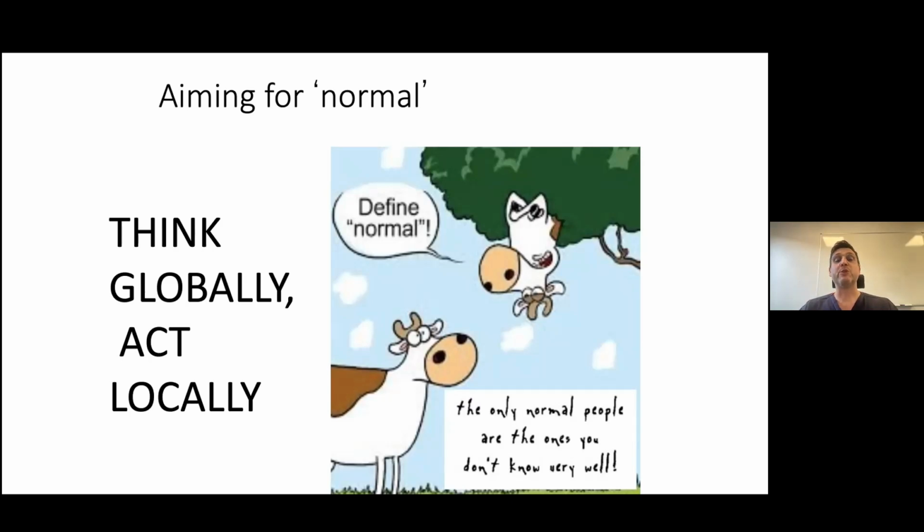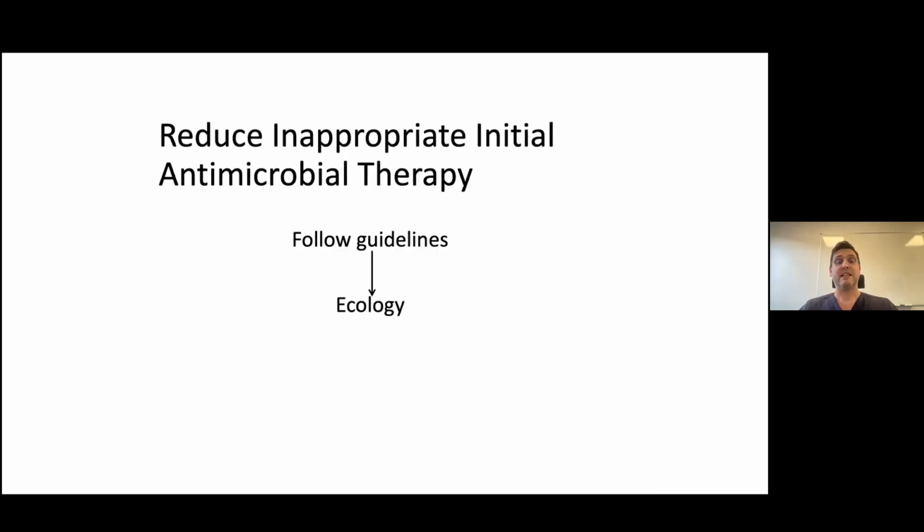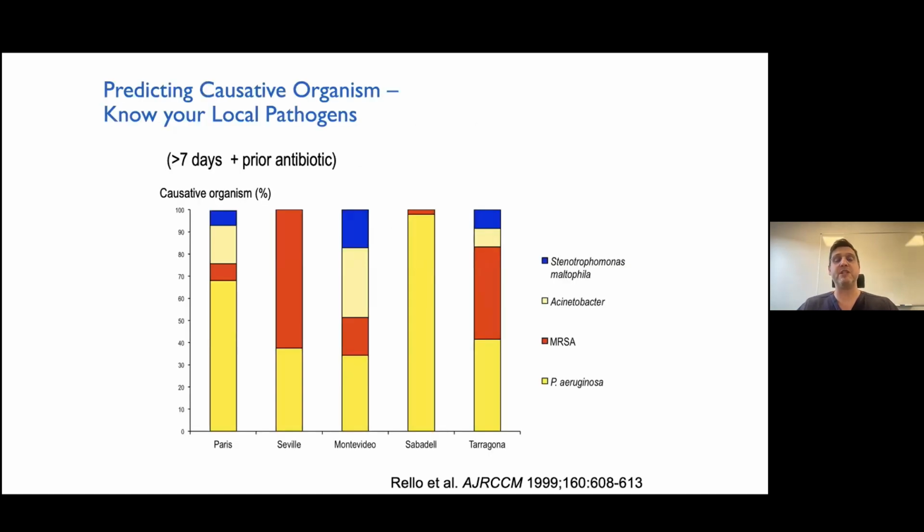And this is a reason that we need to incorporate something that is called ecology. And ecology is local epidemiology. This is a concept that was brought to us many years ago, more than 20 years ago, in this paper from Jordi Rello, showing that in different units, you are going to have a different epidemiology.